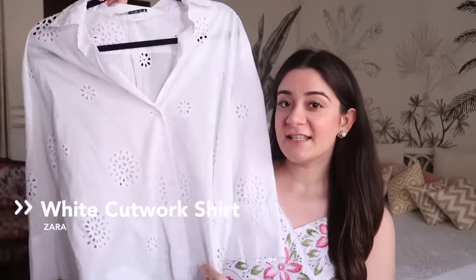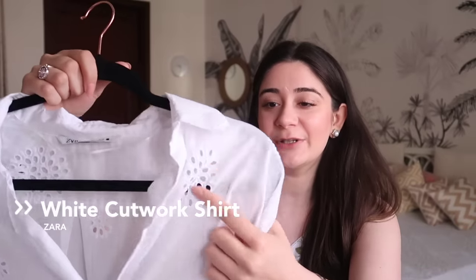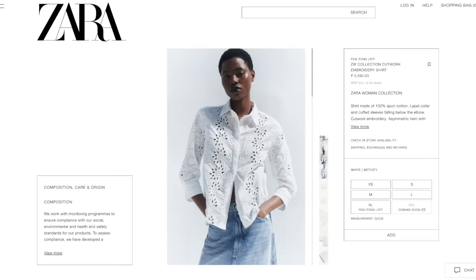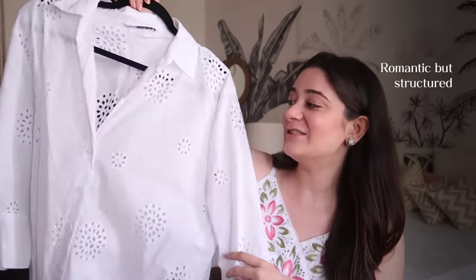Next up from Zara is this beautiful shirt. Now this looks like a plain white shirt on camera, but if you look closely, it's got this little detailing going on. So this is called Shifley, and it looks absolutely beautiful when you wear it. This is again perfect for somebody who has more of a romantic kind of aesthetic, but would still want to wear something which is a little bit more structured. So you would still want to go for something like a shirt. I think this is absolutely perfect for that.